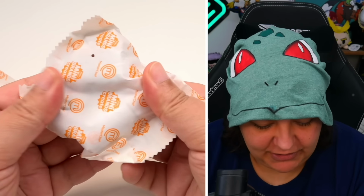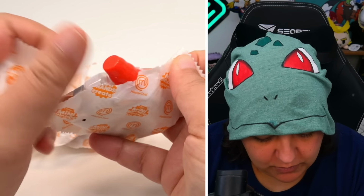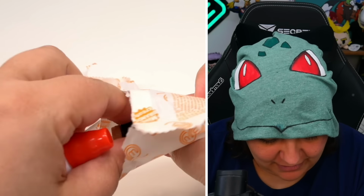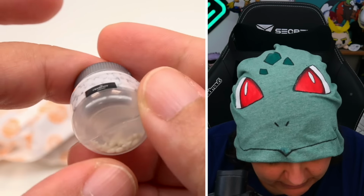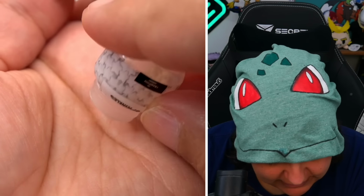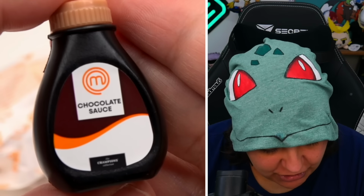And I think our best gauge to know if anything is a repeat is to open the one that seems to have the bottles. So let's check this one first. And oh, excuse me. What is all this? Okay, we have whipped cream, which is pretty heavy. We have star-shaped sprinkles. That is tiny. Let's get this out and take a closer look at these star-shaped sprinkles. Oh my goodness, these are so small, so baby. All right, and then we have chocolate sauce.